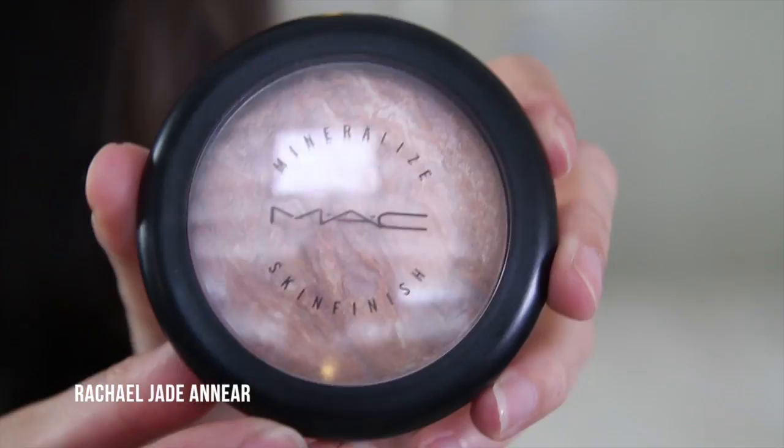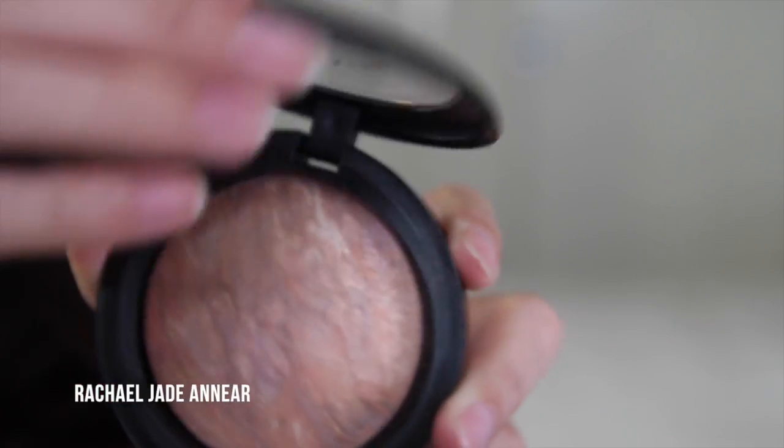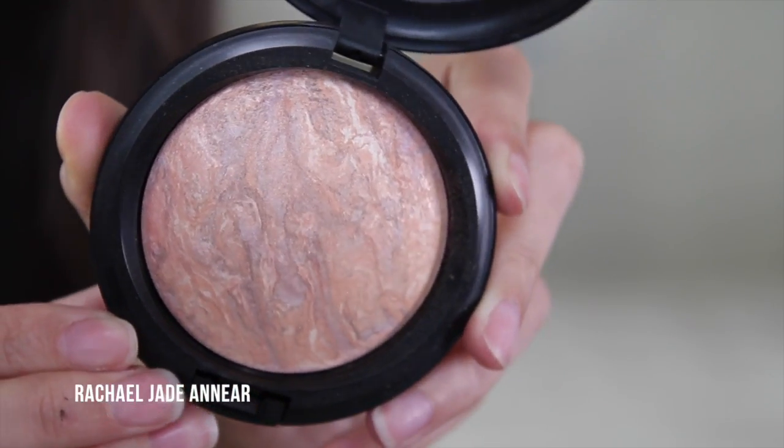While we are on the topic of these mineralized skin finishes, another favorite from this month is one that I picked up from a recent collection. This is the Mineralized Skin Finish in the shade Perfect Topping. Again, limited edition, but hopefully it's still out in certain counters. This is just a really nice highlight shade. When you swirl it all together, it gives you a really soft, not quite yellow, not quite pink, slightly skin toned, a little bit peach highlight shade.